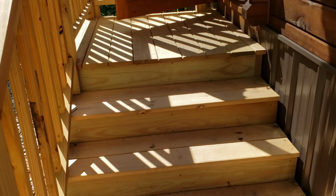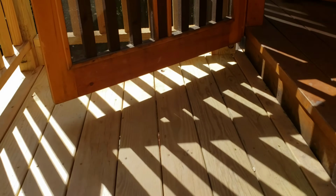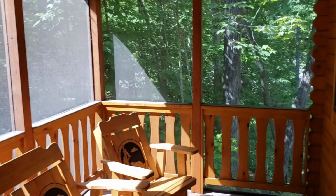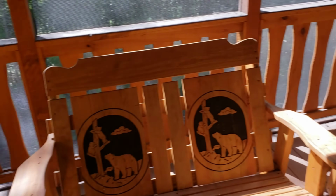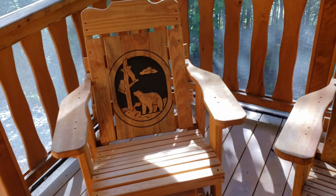And your cabin's going to lead into a back entrance. It only has one entry, which is a screened-in porch. You've got some nice chairs out here. There is a ceiling fan. This is perfect for letting your clothes dry.